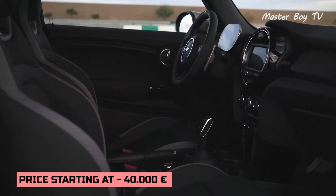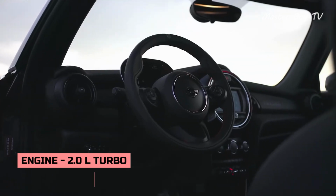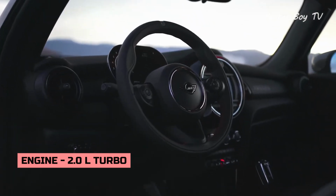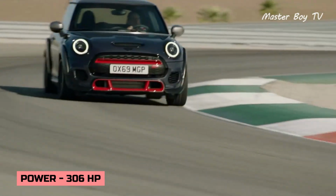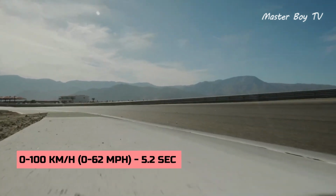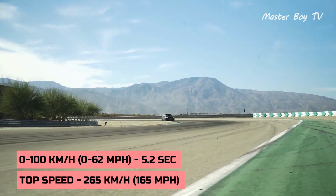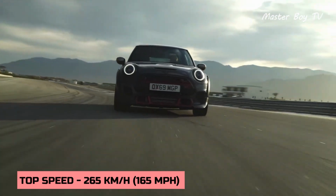Britain's €40,000 compact hot hatch has been packed with a 2.0-liter turbocharged engine that produces an impressive 306 horsepower. The result is a 0 to 100 km per hour time of almost 5 seconds and a top speed of 265 km per hour, which is sufficient to beat any other rivals.